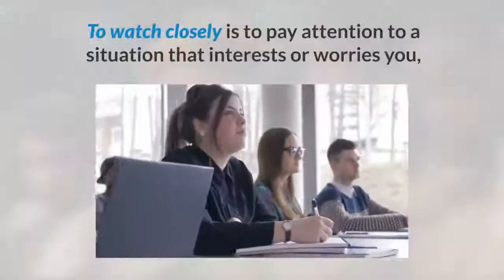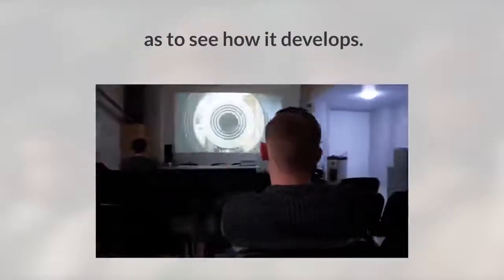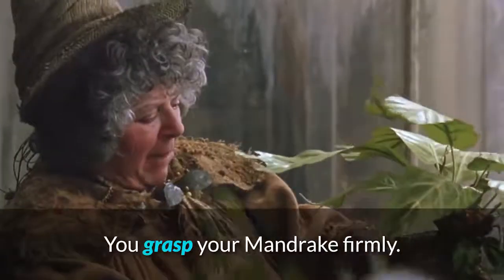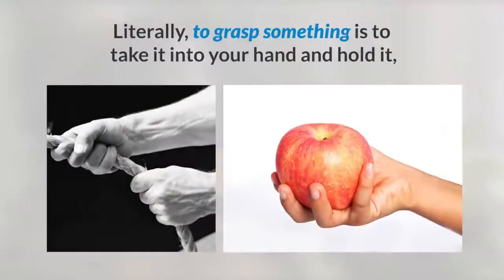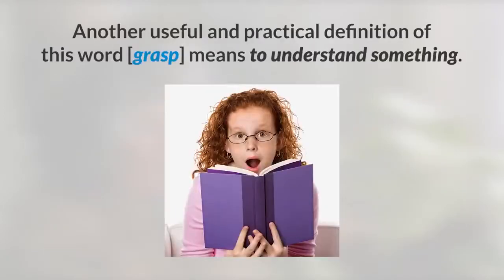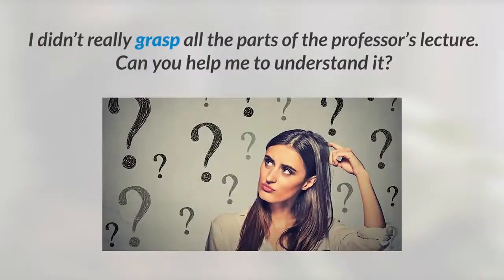Flaps tight down and watch me closely. To watch closely is to pay attention to a situation that interests or worries you, as to see how it develops. Example: the presentation will only be explained once, so watch it closely. You grasp your mandrake firmly. Literally, to grasp something is to take it into your hand and hold it, as she does with the mandrake. Another useful and practical definition of this word means to understand something. Example: do you grasp what I'm saying? I didn't really grasp all the parts of the professor's lecture. Can you help me to understand it?